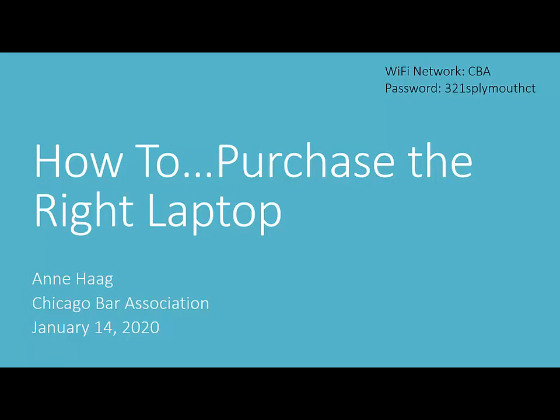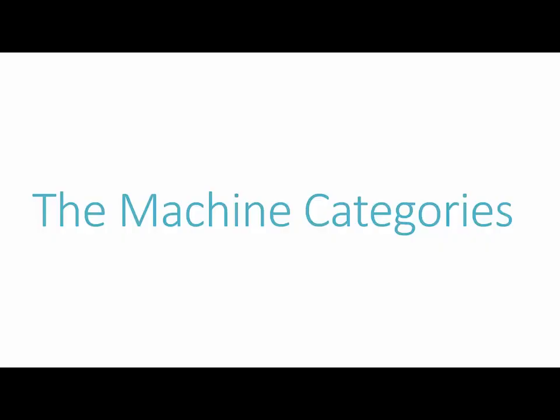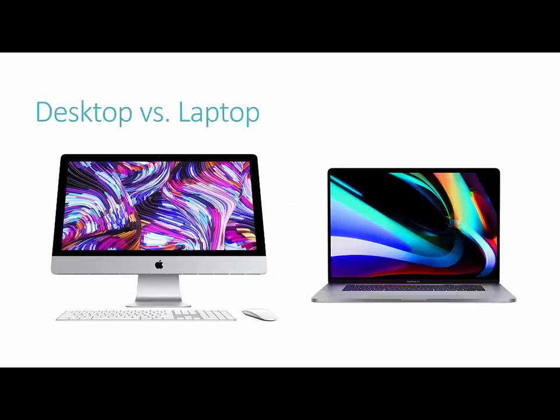So we're going to run through and talk about all the different considerations, some popular models for lawyers, some things that I hear really rave reviews about pretty frequently, and also the technical specifications to look out for. So the first thing that I want to talk about is the different kinds of machines that are out there.